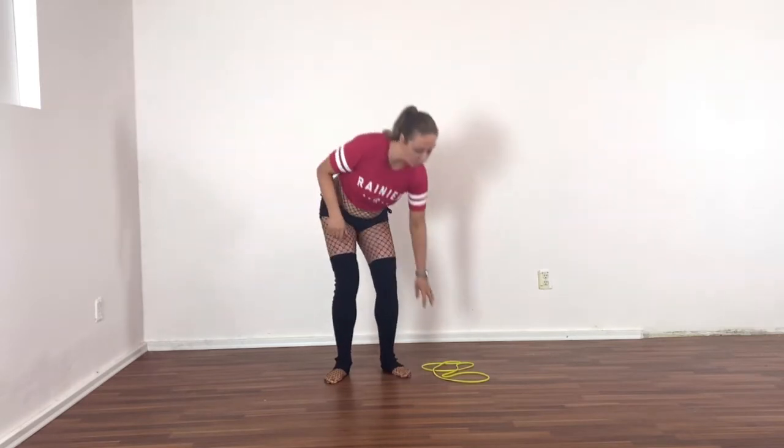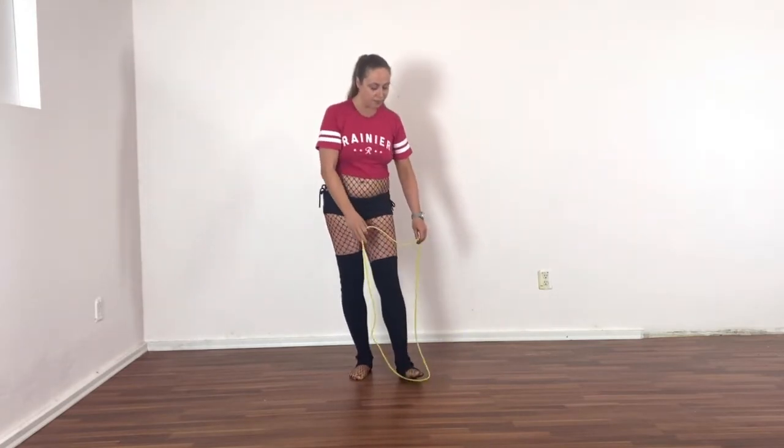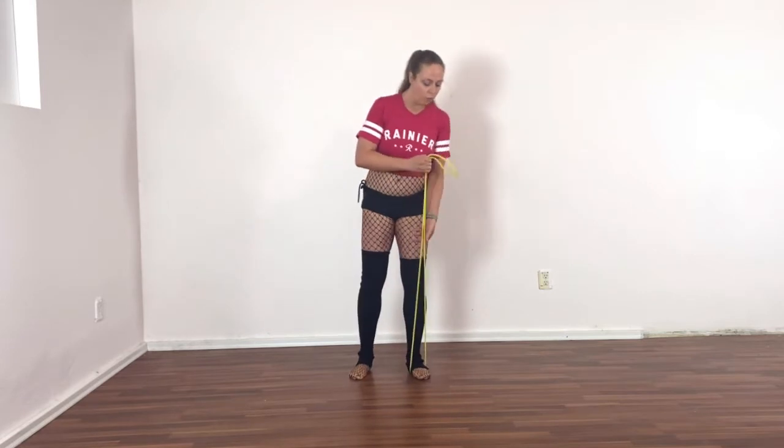Second thing you can do, let's grab onto our resistance band. You can hold onto it with one hand, put it around your foot. And then all we're going to do is roll the shoulder back, around, and forward. So we're just doing a shoulder roll. Notice my elbow is staying straight. And I'm trying to hold my body still as I just roll my shoulder around.